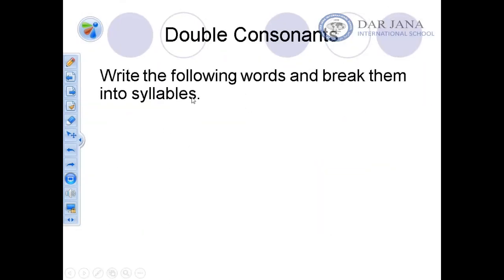Now let's make a small practice. Write the following words and break them into syllables. We will start with glasses. So write them down and try to break them into syllables. Correct, this is the answer. Now, message. And this would be the answer. You're doing excellent, students. And the last word, willow.